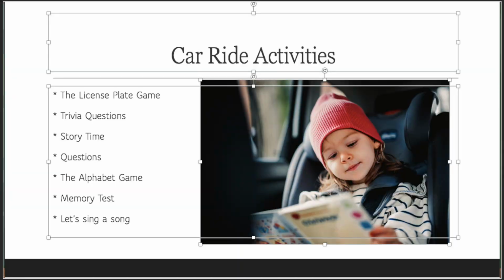All right, this is something new. Last week I did a training with some parents, and one of the things we talked about was having an extension of learning outside the classroom. So I talked to them about car riding activities. So check this out, parents. I need for you, when you get in the car, to turn the radio off, put your phone down, and make the ride, the drive, a learning experience for your child.